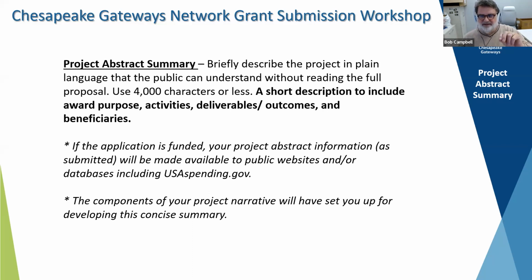So again, connecting the dots, think about the beneficiaries as having a relationship to how you can conceptualize or envision your project purpose. So a project purpose is for public benefit. That means you would be describing who is receiving the benefit of what your grant is going to produce. So again, I just think of this as like a pyramid, right?